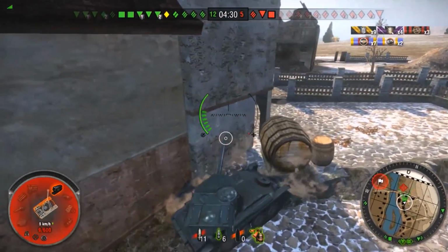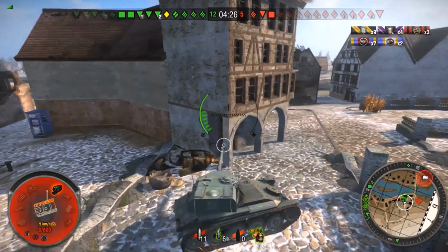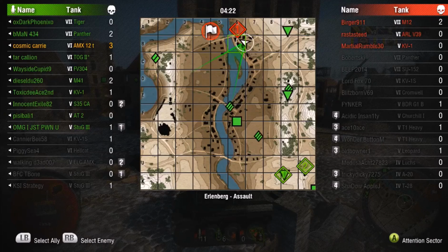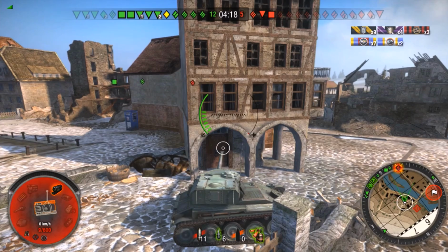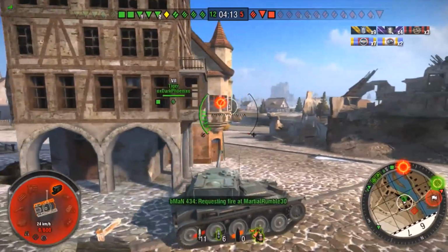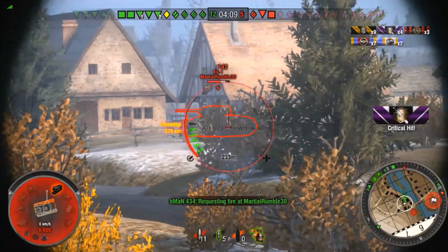I know I'm pinned down. We're leading 12-5 in the space of 5 minutes. The bad guys have been obliterated, and I played my part as a scout, and I took full advantage of my tank, the AMX 12T. Fantastic little tank. Hello, Mr. KV1.